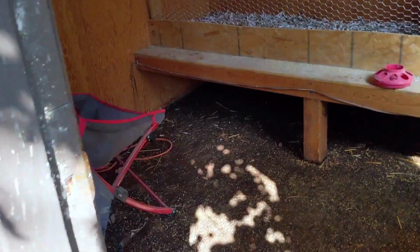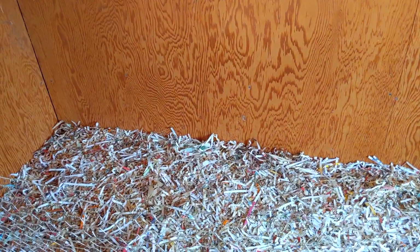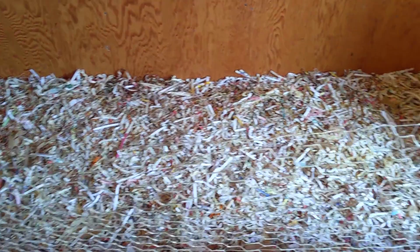And speaking of the bedding, we just save all of our junk mail and newspapers. Some paper's not suitable for this, but the paper that is suitable, just save it and shred it. We just found a shredder online and it cost us like $20, and now we never have to buy bedding. So totally recommend that route. Plus it composts very easily.